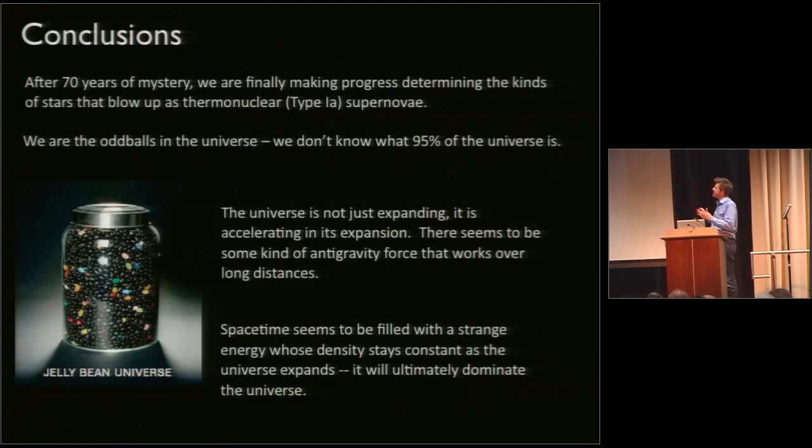The universe is also not just expanding. People always get these confused. Expanding is what Hubble figured out, but it's also accelerating. That's what the Nobel Prize was for. So there seems to be some kind of anti-gravity force that works over large distances in the universe.